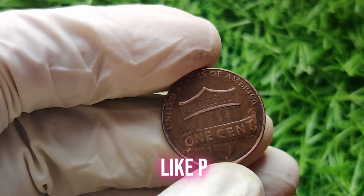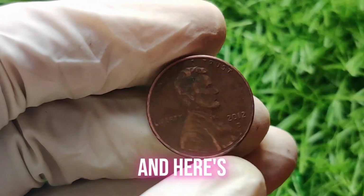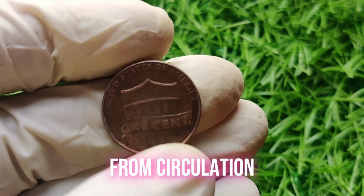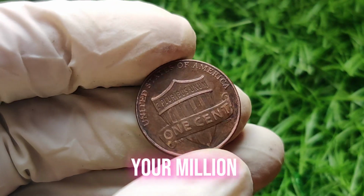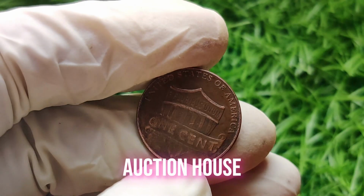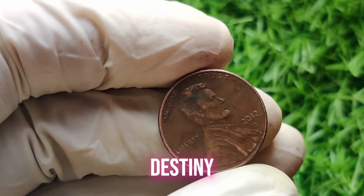Collectors and grading services like PCGS or NGC can authenticate your coin and turn that small disc into a multimillion-dollar certified treasure. And here's the urgent part. These coins are disappearing fast. Once they're bought by collectors, they vanish from circulation forever. The window of opportunity is closing, and if you wait too long, your million-dollar penny might end up in someone else's pocket. But imagine the moment. The call from the auction house. Your name echoing across headlines. Local coin seller becomes millionaire overnight. Wouldn't that feel like destiny?